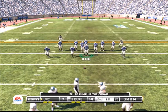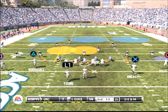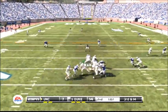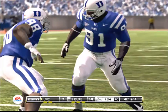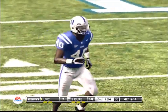From their own 34-yard line, third down. Setting up play action. Knocked down, incomplete. Wasn't a bad pass at all, but just a good heads-up effort to get his fingertips on the ball.